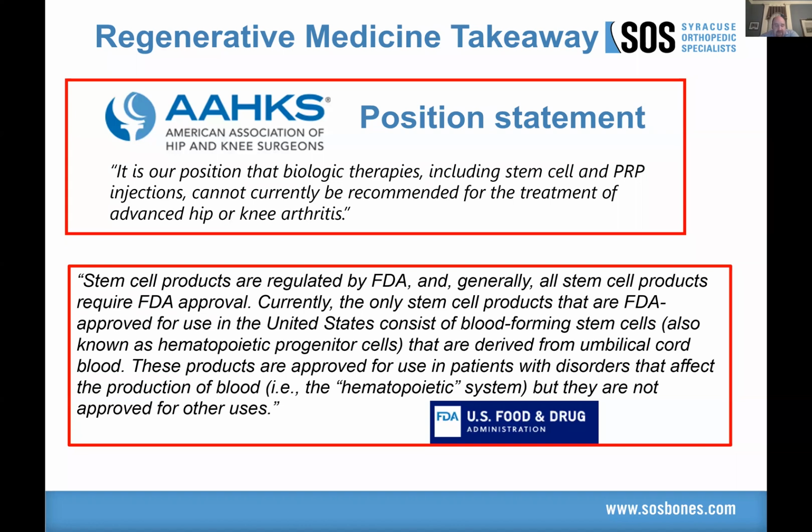And one of the things that people ask me about hip and knee replacement all the time is, am I getting the newest product? Am I getting the newest implant? Am I getting the sports model? But at the end of the day, the most reliable treatments are not necessarily the newest.